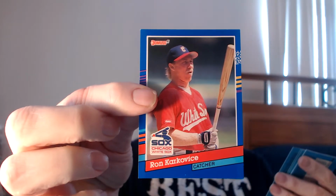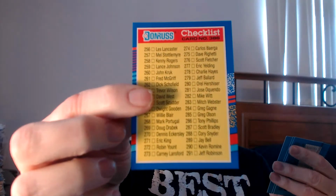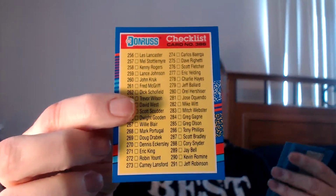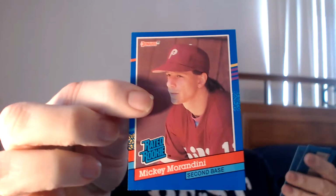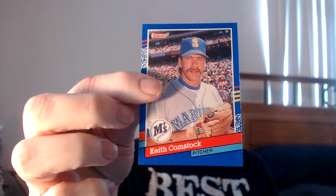Then we got Ron Karkovice of the Chicago White Sox, Vern Smith of the St. Louis Cardinals, Chris James of the Cleveland Indians. Our first checklist card. We're going to have a few of these by the end of the day. These go out at random. We'll make sure everyone gets one before our first person gets two. Our first rated rookie is Mickey Morandini of the Philadelphia Phillies. Then we have Andre Dawson of the Chicago Cubs and Keith Comstock of the Seattle Mariners.